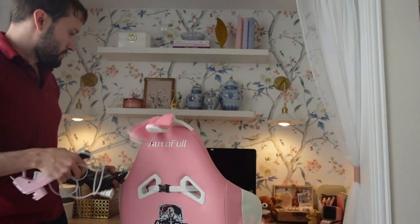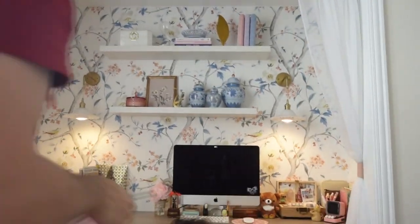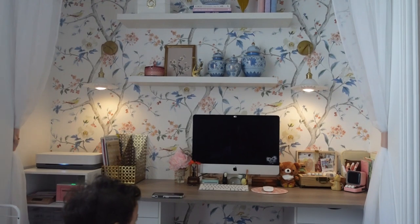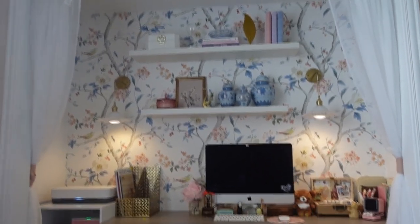Ta-da! Liam, look at the lights! It looks so pretty! Oh wow! It matches everything! I'm so happy with this makeover. Oh my gosh, I'm so, so happy.